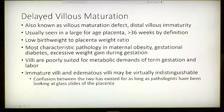So these villi are just poorly suited for the demands of term. And the difficult thing is immature villi and edematous villi can be indistinguishable because they're both big and pale and look like they're full of fluid. So there's a lot of controversy, especially with people with medical legal practices. I don't have one, but whether or not this is edema versus immaturity, right? Because it could be edema from a cord problem. Well, it's immaturity because of a mom problem, you know, and it's like, look, it is what it is. If we can't tell them apart, I often just call it edema/dysmaturity because I don't think we have a way to necessarily tell them apart. And that's as old as the hills.